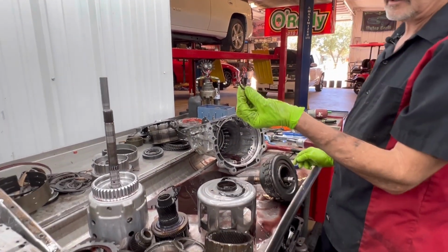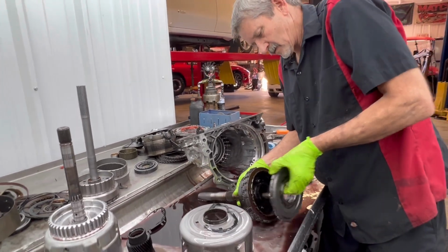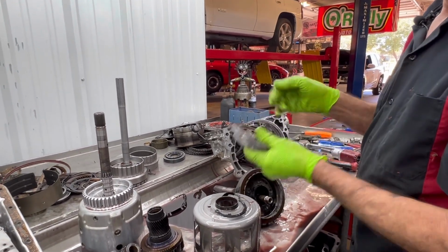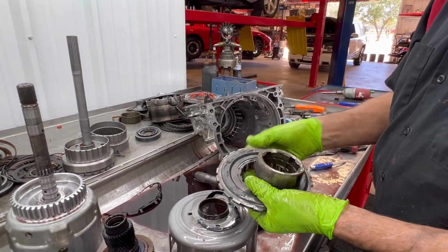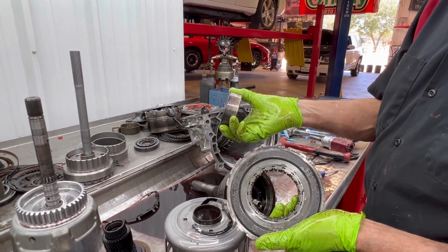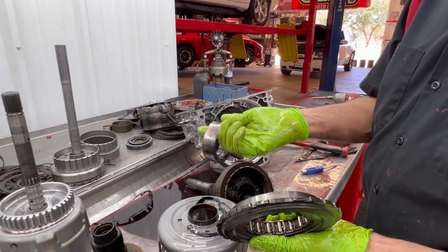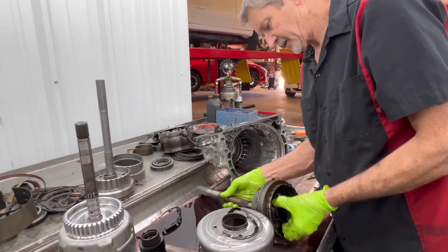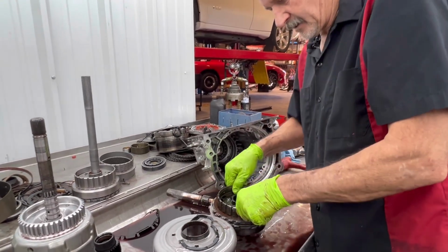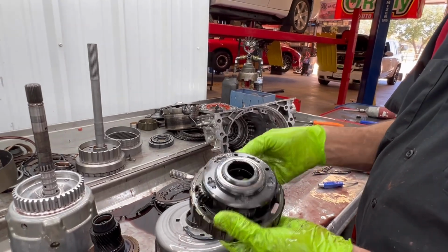We have our anti-clunk spring. We have our rear support in the back here with our Sprag roller clutch. You can see how it turned the inner race purple. Wiped all that out. And then of course we're going to get down in here and look at our 5-pinion planet. Oh my gosh. Wow. Smoked it.